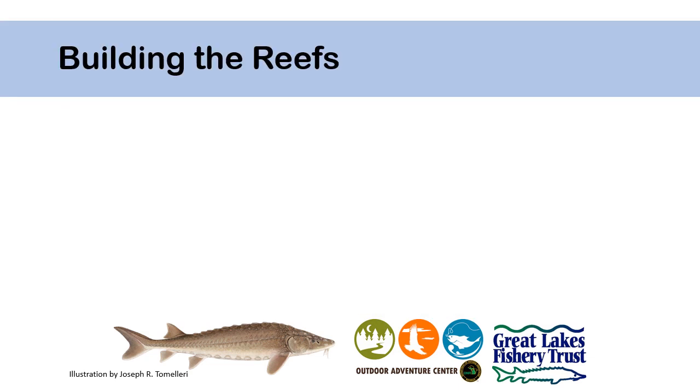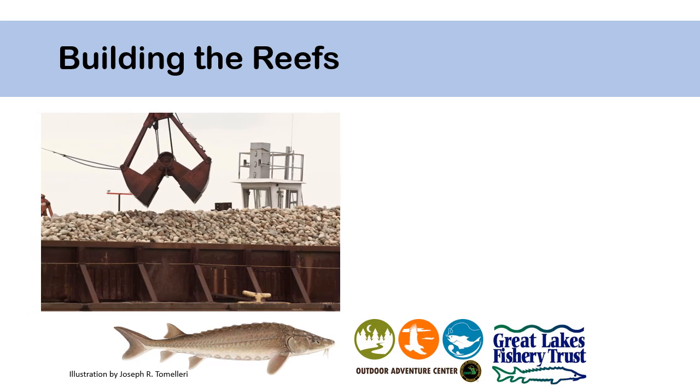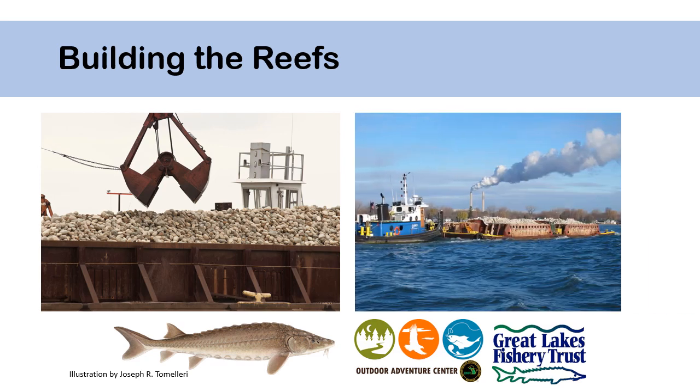The reefs have been built with a couple of different methods. One is with a clamshell bucket and crane that's shown here, that is mounted on a barge that's over the reef location in the river, or from a dump barge shown here, where substrate is just dumped and then smoothed over on the bottom using a steel beam.